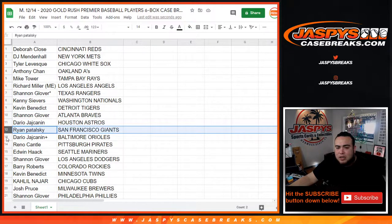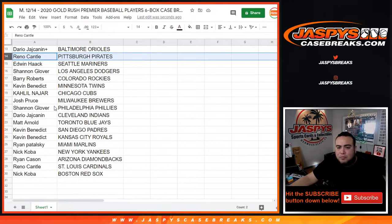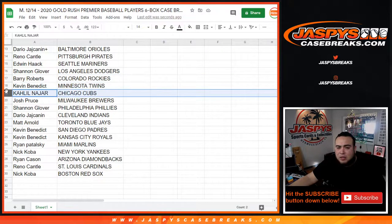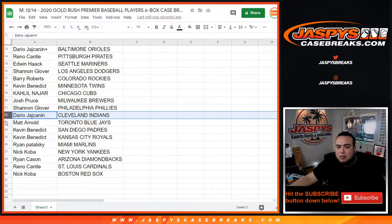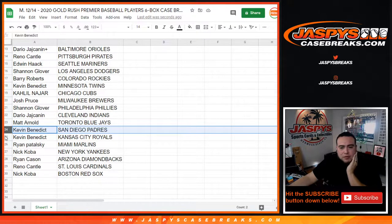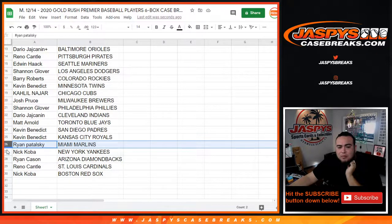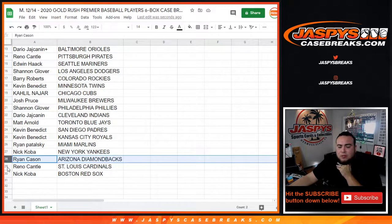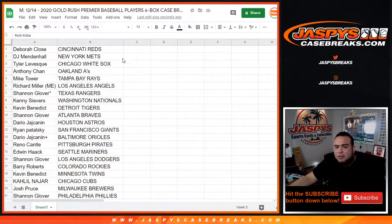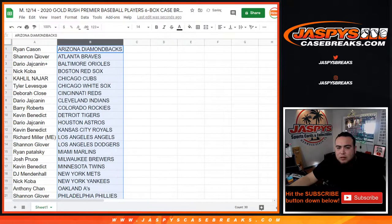Astros, Ryan with the Giants, Dario, your free spot was Orioles, Reno with the Pirates, Edwin with the Mariners, Shannon with the Dodgers, Barry with the Rockies, Kevin Benedict with the Twins, Khalil with the Cubs, Josh with the Brewers, Shannon with the Phillies, Dario with the Indians, Matt Arnold with the Toronto Blue Jays, Kevin with the Padres and Royals, Ryan with the Marlins, Nick Cope with the Yankees, Ryan Cassis with the D-backs, and Reno with the Cardinals, and Nick Cope with the Boston Red Sox. So there you go.